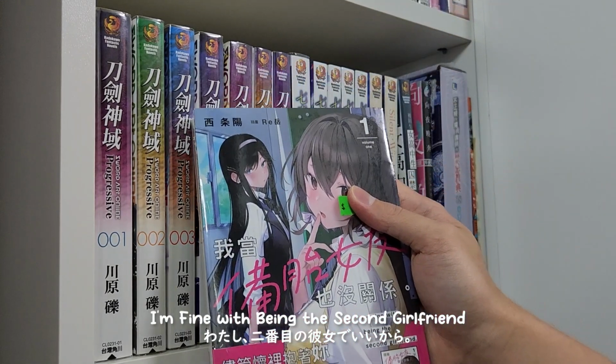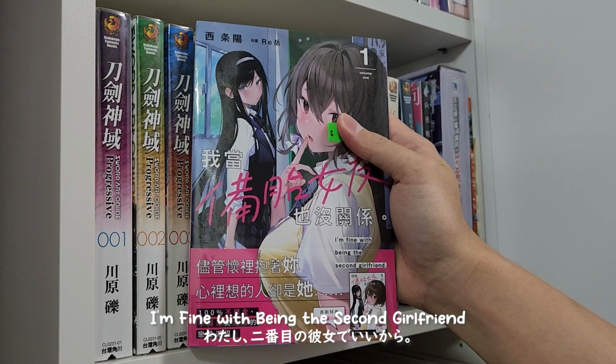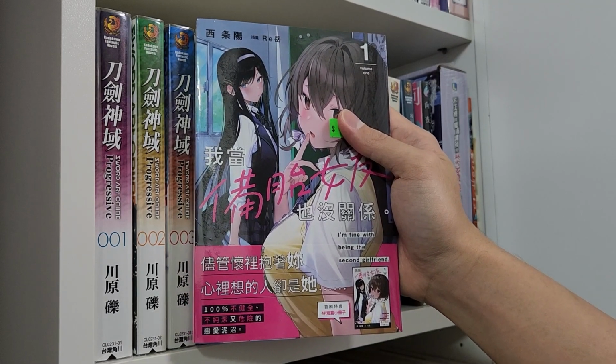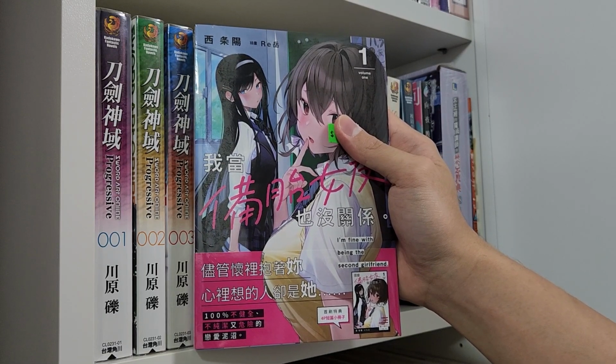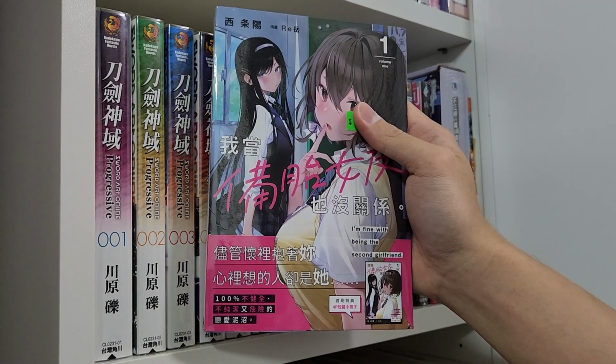Next up, I have the first volume of I'm Fine With Being the Second Girlfriend. I haven't read this yet, but the impression I got from the title is that this is a very spicy and messed up series, but it also sounds interesting at the same time. So if you're looking for a serious romance, I don't think this series will be for you, but if you're looking for something fun to read, I think this could be a good choice.